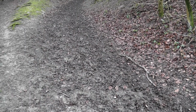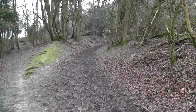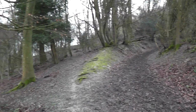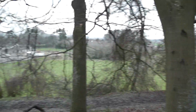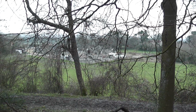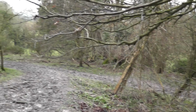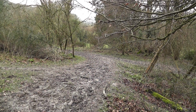This path is pretty much a quagmire, basically because it's a bridleway and the horses have churned it all up, and there sure are a lot of them around here, as is evidenced by that stables over there. So, pretty tough going at the moment. Be glad when I get out up on the downs.